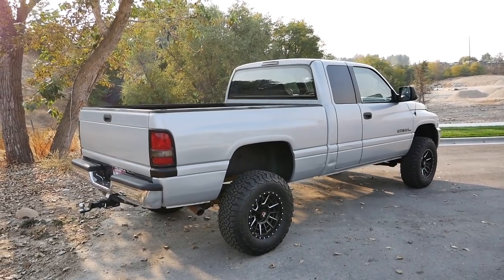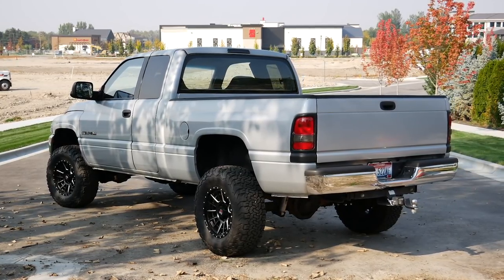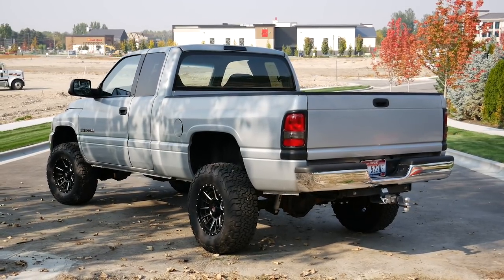All right, so now it's time for the fun stuff. As you guys can see, it is sitting on a new set of wheels and tires, and it's also sitting quite a bit higher than it would stock.